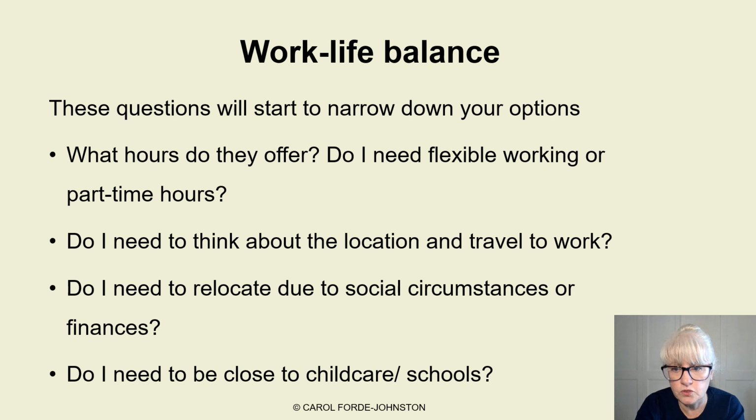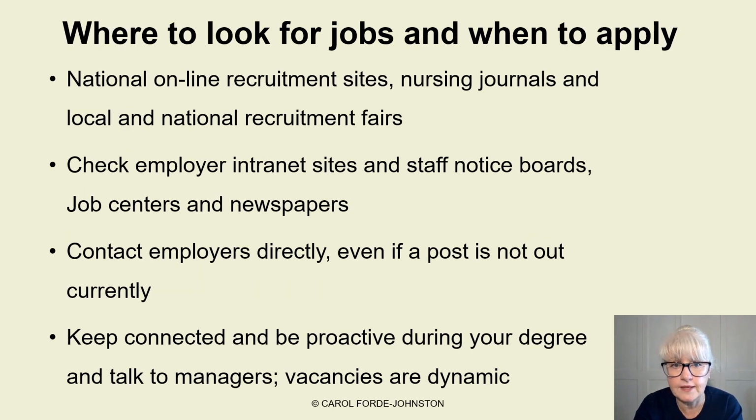Work-life balance, so important. We all have a life out of work, and it's important to think about if you need flexible working due to caring for children or an elderly parent. You might have to have certain hours because of your partner's role. You might need to think about the location and travel to work, your social circumstances and finances. Do you need to be close to wherever your childcare is or schools are? That's really important for some people. And again, that will narrow your choices down, because not everywhere will offer exactly what you want. I mean, hopefully they will, but they might not. So that will help with your decision making.